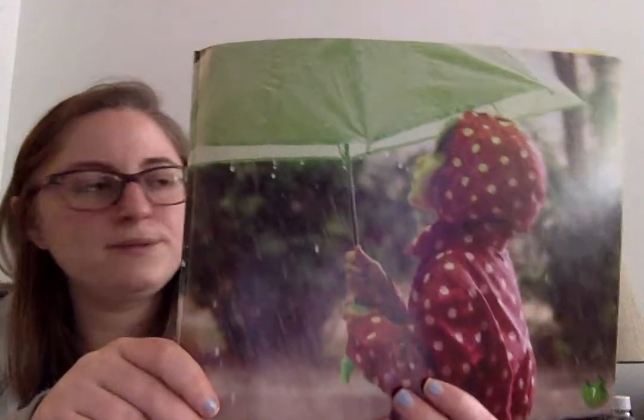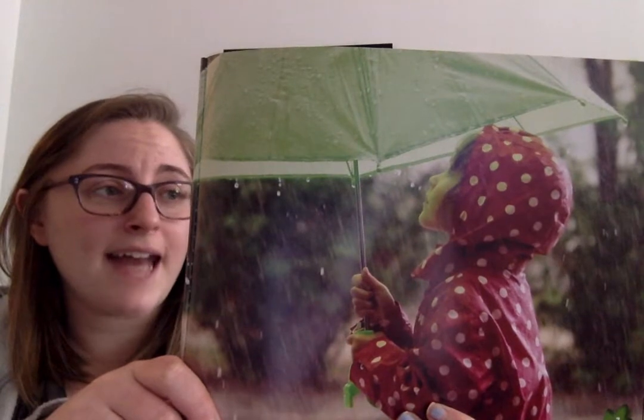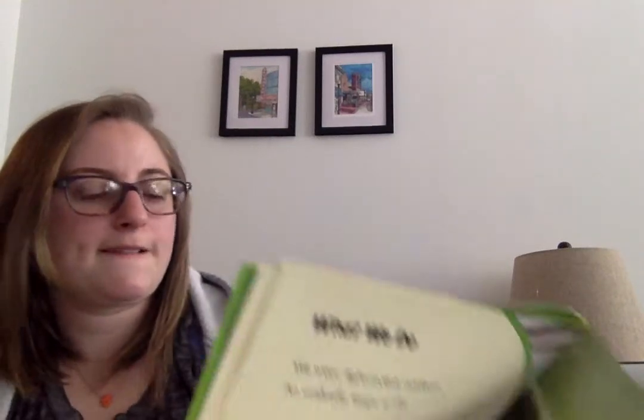What we do? We wear light jackets outdoors and an umbrella to keep us dry. Spring is the time where we see the most amount of rain. So that's why she has an umbrella in spring. The last weeks of school are in spring. Summer will be here soon.